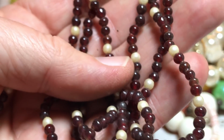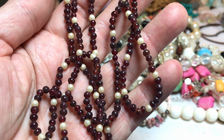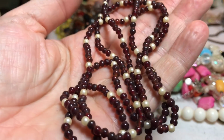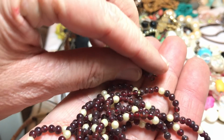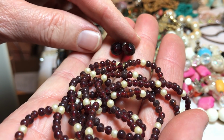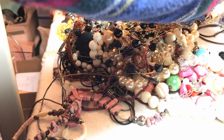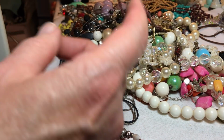This. That's got to be pearl and garnet. There's no clasp. Wow. Just beautiful. See what I mean by this color? Fantastic. That is fantastic. I do not get rid of the garnet. Can't get enough of my birthstone. Don't come across it that often. Here's another piece like this.